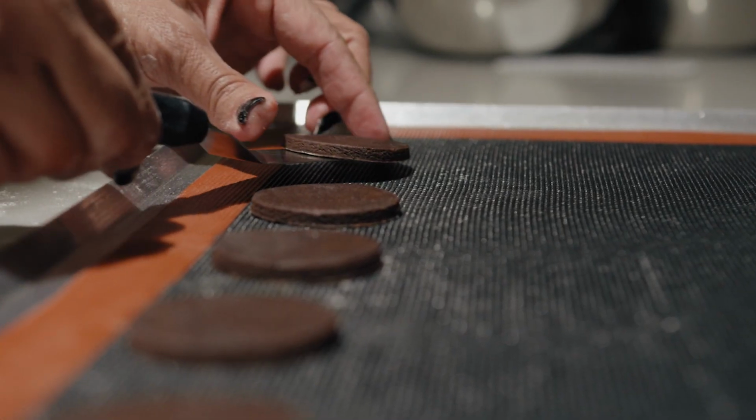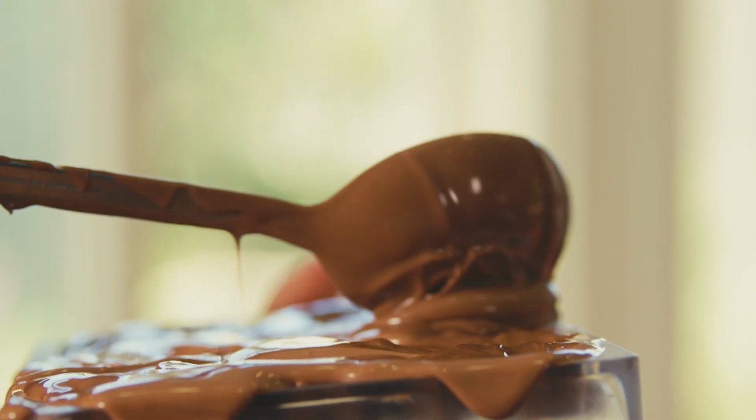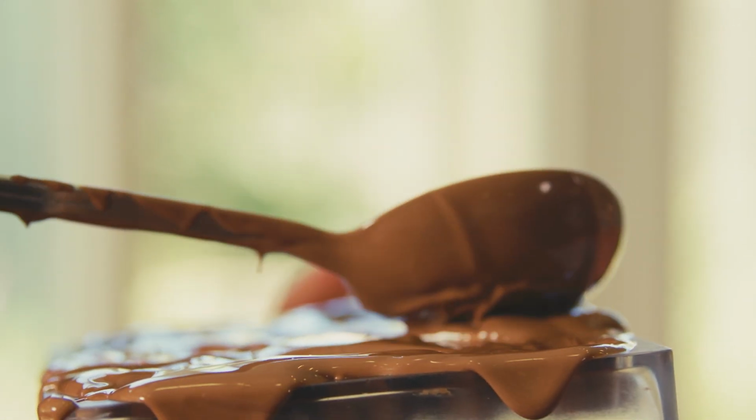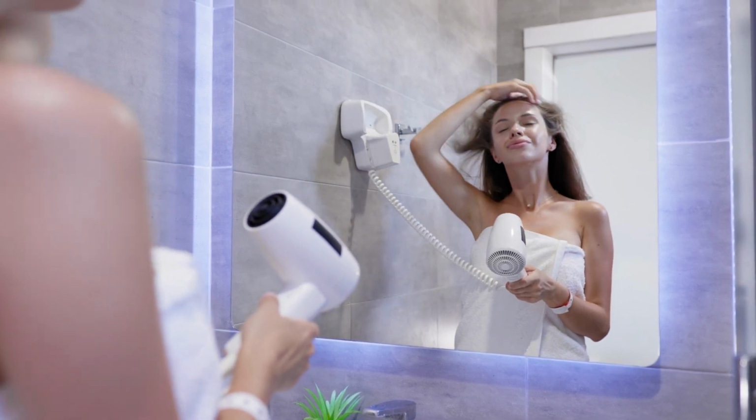When you're ready to salvage your chocolate, Serious Eats shares three unique techniques for tempering. The first method uses your microwave or stovetop. The second involves a food processor and hairdryer. And the third requires a sous vide circulator.